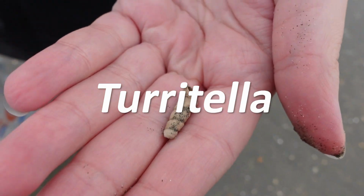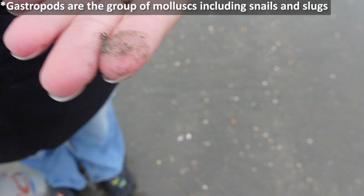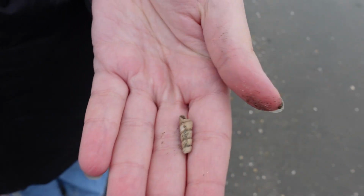What have you got? Oh nice, you got a Turritella already. That's great. It's a gastropod, probably deriving from the Turritella bed. Yeah, a 45, 46 million year old gastropod.